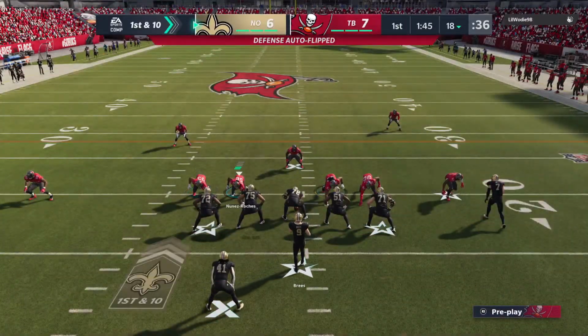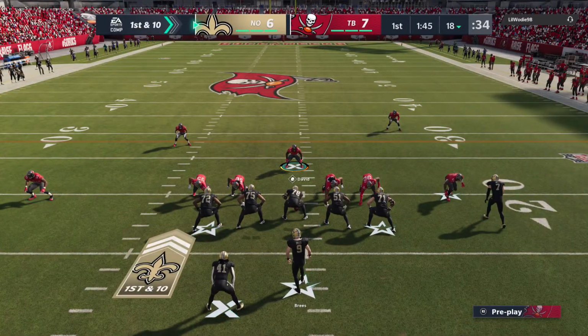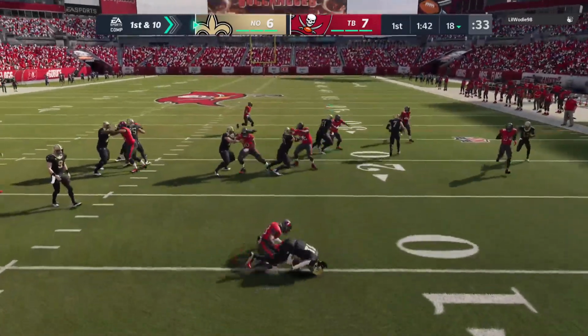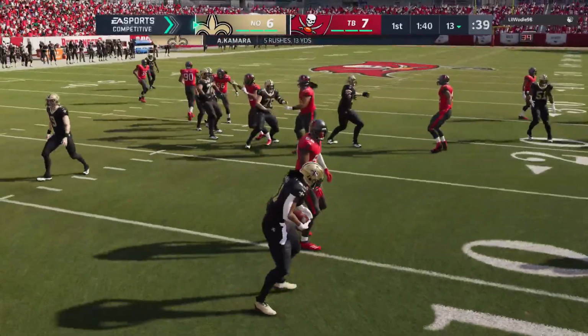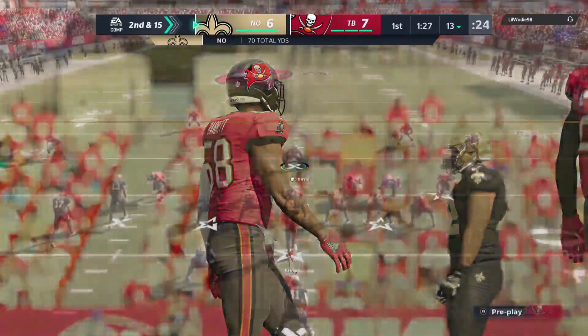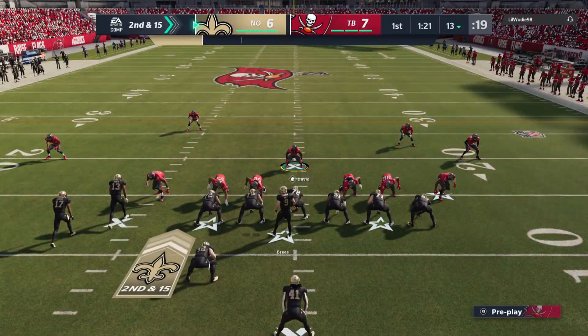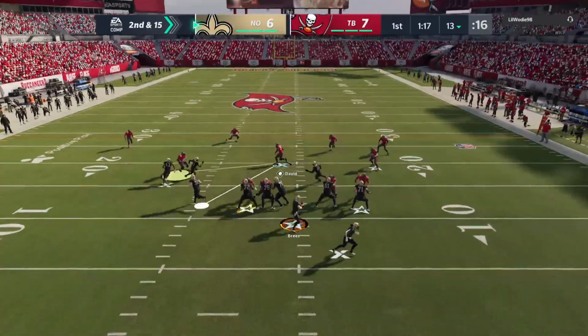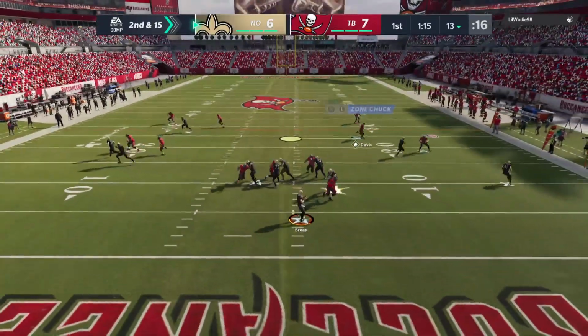The Saints offense on the field, ready to get their drive started. They begin on the ground with Kamara, and he'll lose yardage on this one back to the 13. Shaquille Barrett there pushing upfield to make the stop. The tackle made back at the 13-yard line. On 2nd and 15 now.